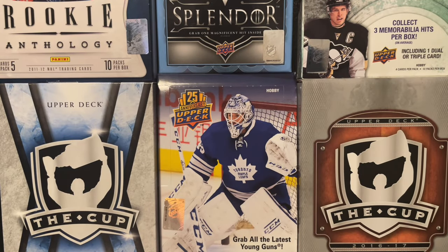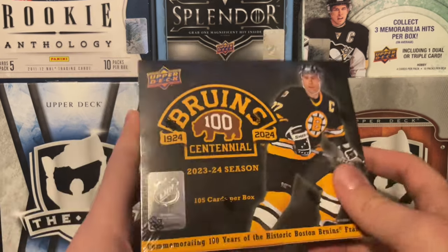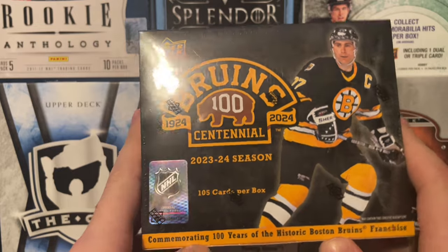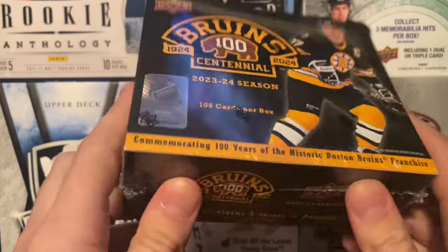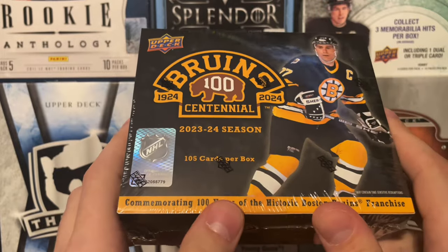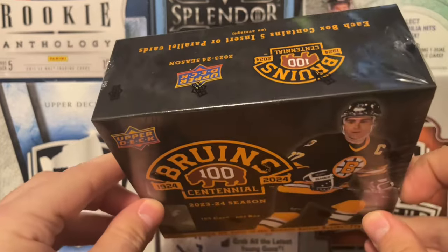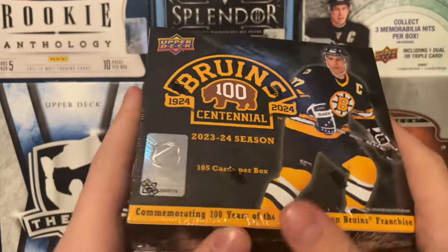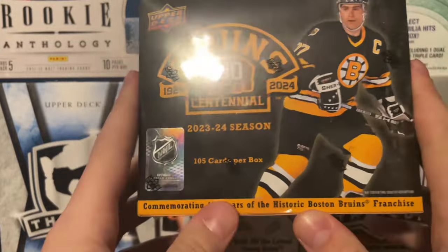Today we're back in another video, back in another box. Today we have the 23-24 Upper Deck Bruins 100 Centennial box. Not even hobby, I don't think. They only make one kind of box, but yes, it is the Bruins' 100th season in the NHL. So we're going to open this today.